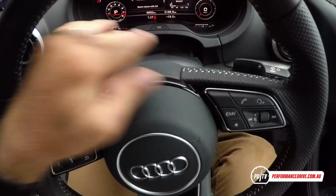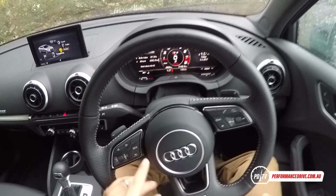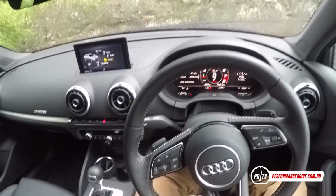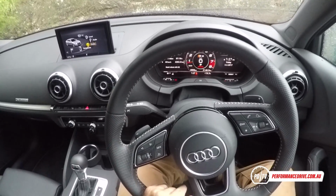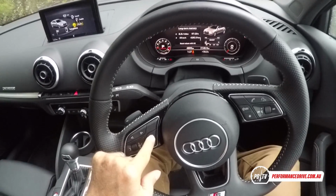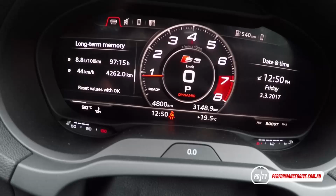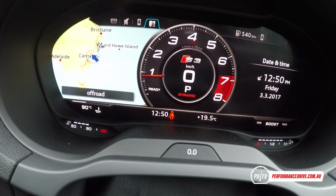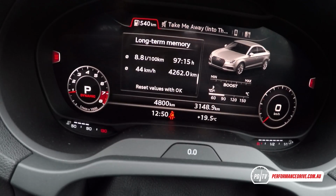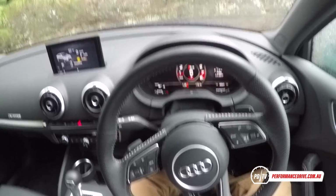For the driver, there's a fully digital instrument cluster. With this you can have various view options. It's not too complicated. I've tested some of the Mercedes-Benz full LCD screens, and they're a little bit complicated in my opinion, whereas this has just got a number of different layouts you can use. So you can have the gauges on the side there like that, and then you can go through and put even your map in the middle of it if you want to. But yeah, very handy, very clear, precise graphics. It's an awesome feature, especially for a relatively entry-level model like this.